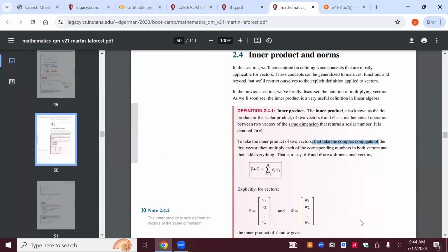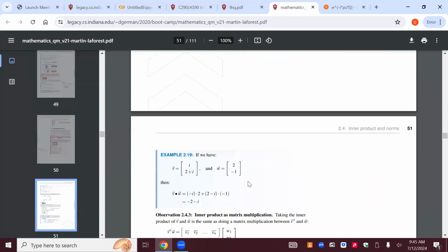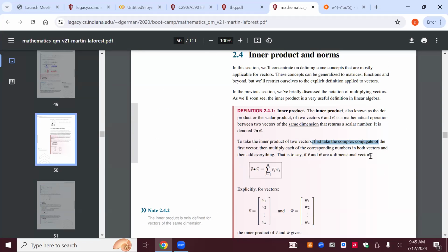incorrect. So he says, if you take the inner product and you're dealing with complex numbers, you have to make sure that the first vector is in fact transposed and then complex conjugate. And then you multiply it like two matrices and then you get the result. So I think this deserves a little bit of a discussion. What is happening over here? And why do I have to take the inner product of two vectors?